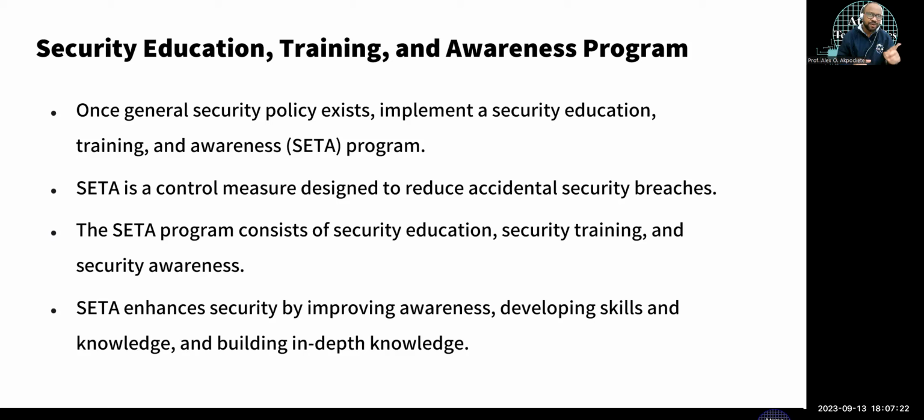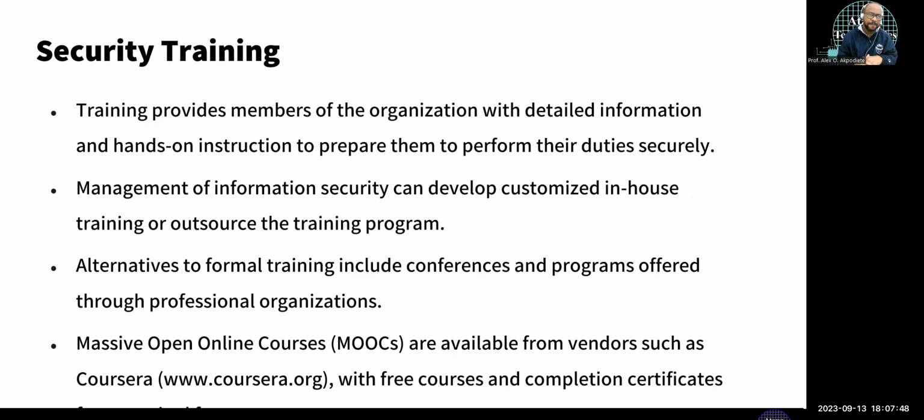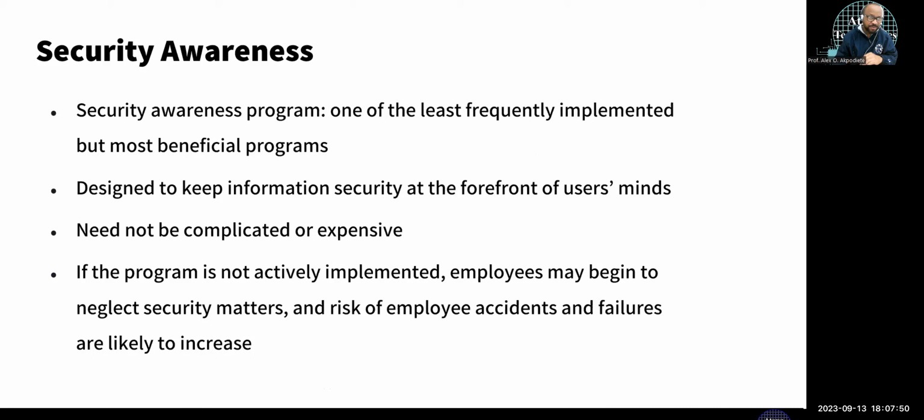So we have something called the Security Education, Training, and Awareness Program, which is called SETA as initials, right? Every organization must have a security education, training, and awareness program. Security education is very critical because everyone needs to be trained and aware of what we're doing in our organization, whether it be DHS, NSA, designated policies, right?